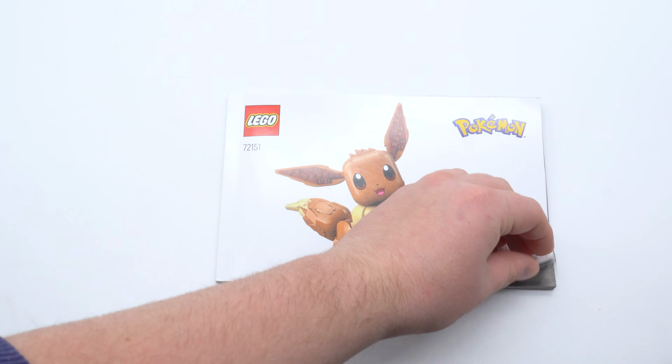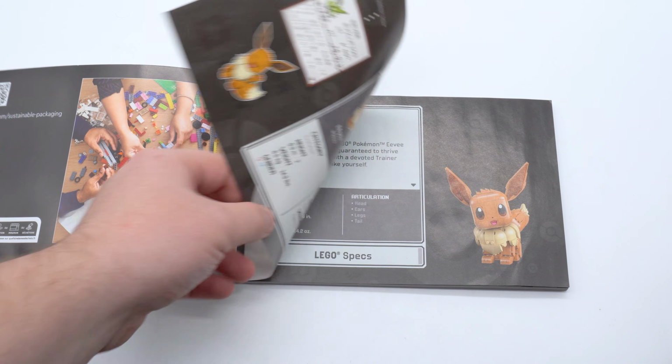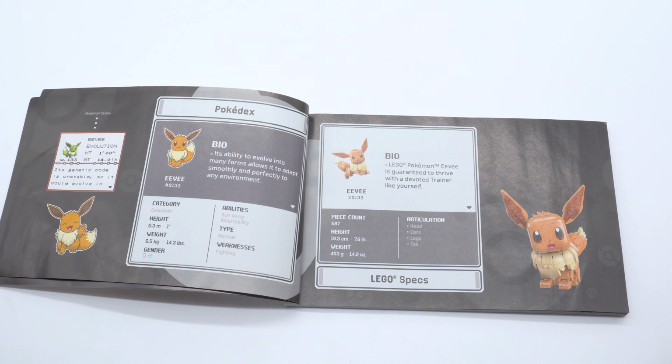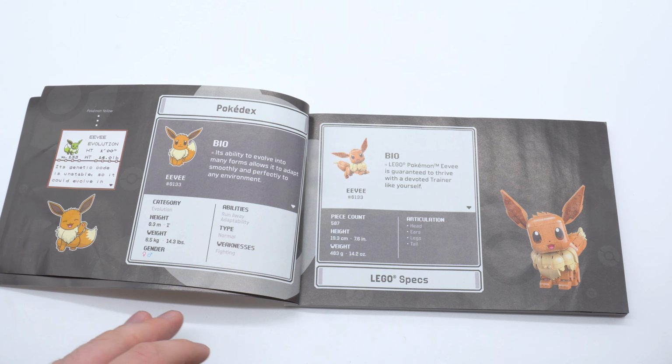And then one more thing before I end off this video is I want to show off the instructions for this set, because it is an 18+ set, so you get the little write-up that all 18+ sets have, and what they do for the Pokemon sets is actually pretty cool. I guess I've not really said it in this video, but I'm a huge Pokemon fan. I love Pokemon so much, so seeing things like this are awesome. It gives you a Pokedex entry for Eevee, and then all the details you actually see in the Pokedex.